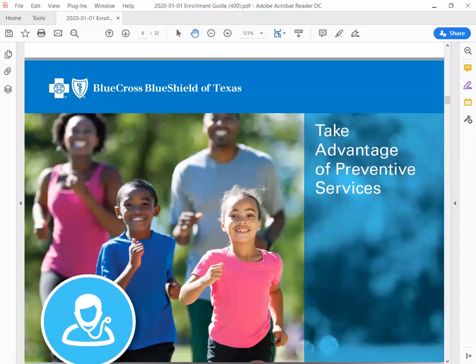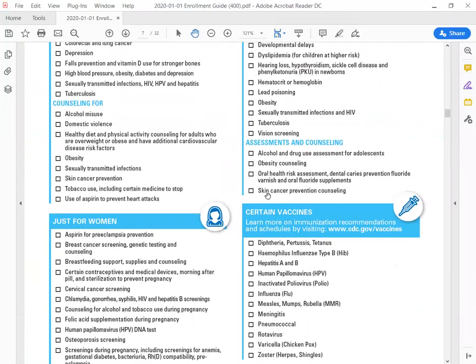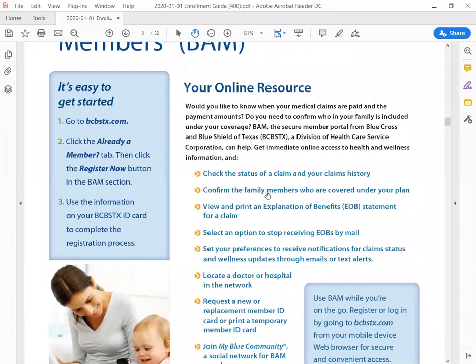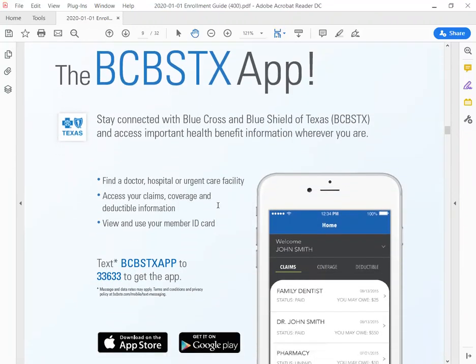These next couple of pages are a listing of some of the preventative services that are covered for free to you on the plan with Blue Cross Blue Shield, no matter which plan you're on. This page details a website that you can go to look for in-network providers. As a reminder, download the BCBSTX app. You can track in-network providers, where you are in your deductible, your out-of-pocket max. You can have your ID card just on your phone.